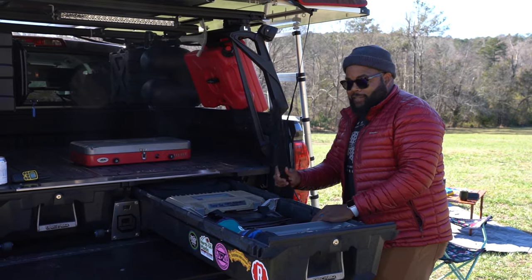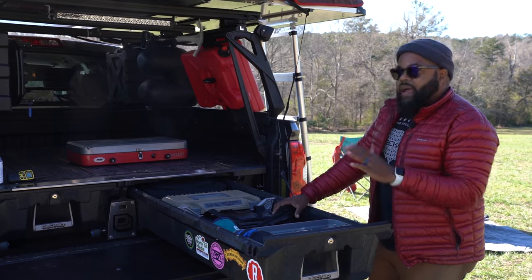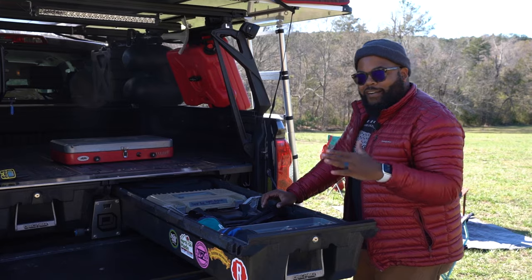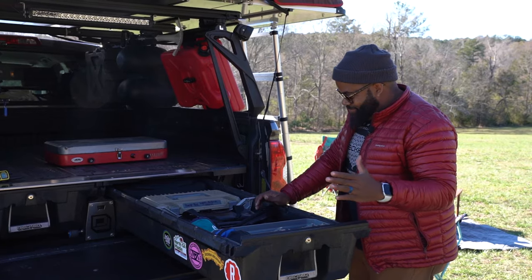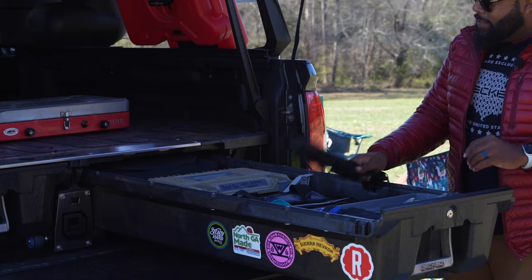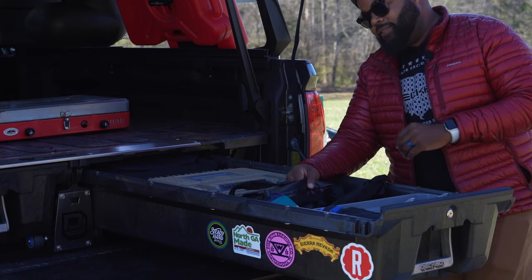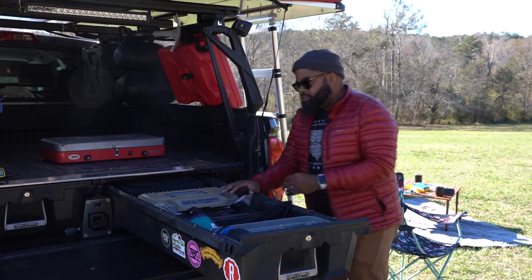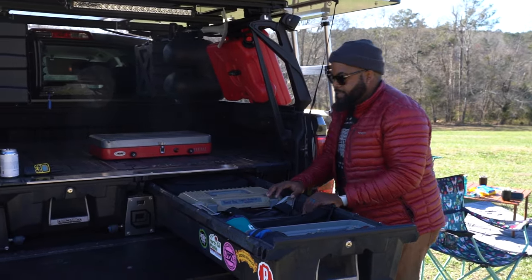A fly rod. You never know when you're just traveling and you see a creek, water, anything that you can fish out of. I have here my toolbox. Just a lot of random tools that I keep here that I might have to use on the truck or anything like that I have with me.